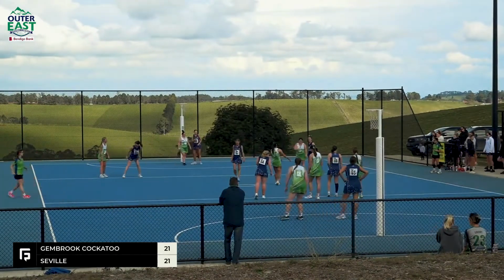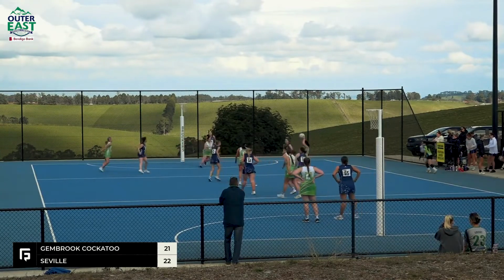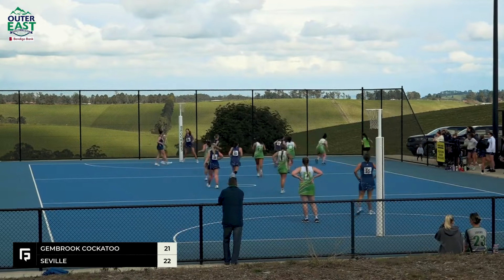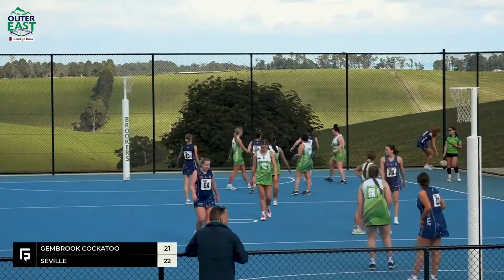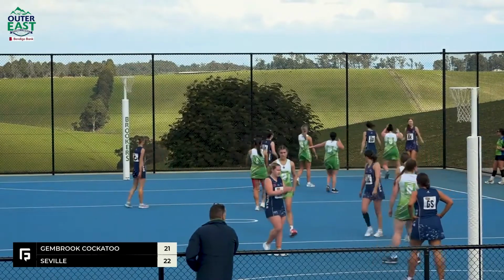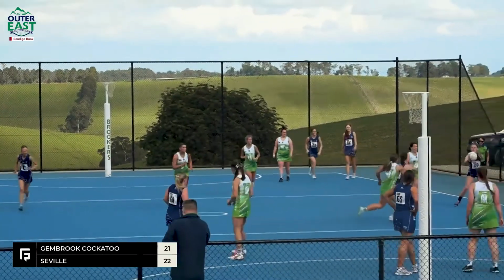So Paige Ladner here with the centre pass. So 6 goals in a row here for the Blues. Ball out wide here to Beck Christie. Long one to Laura Christie, who fumbles and the ball goes out of bounds. So Seville are going to get it back. So that was not what the Brookers needed. Long pass, and it's a beautiful one to Wicks.